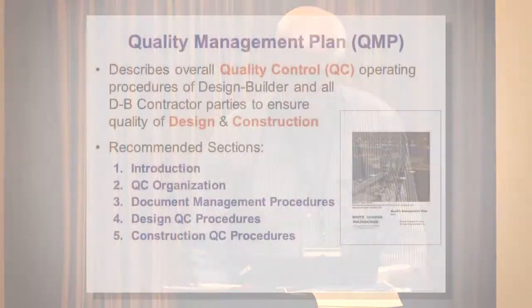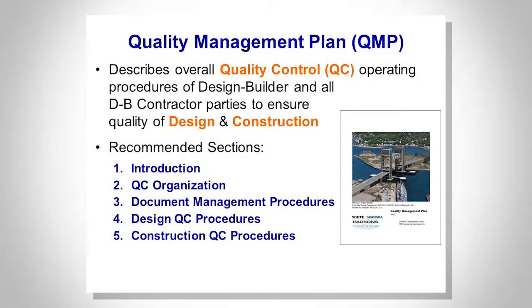Okay. Any questions on that so far? Okay, again with the quality management plan, it talks about describing the quality control, with various sections just recommended. So would you say your current quality control for materials has those kinds of sections in it? To some level?